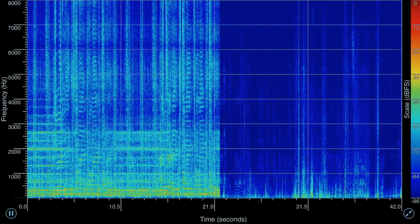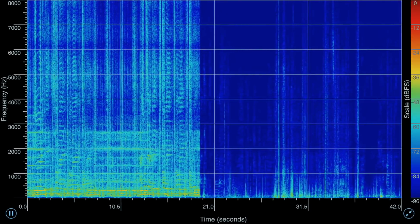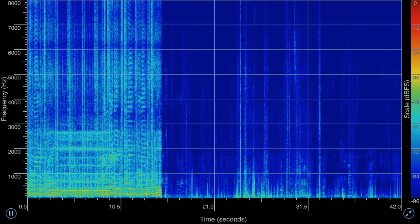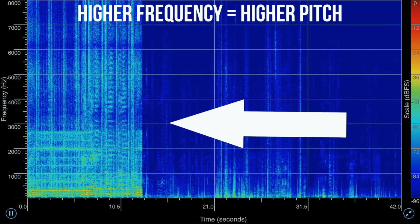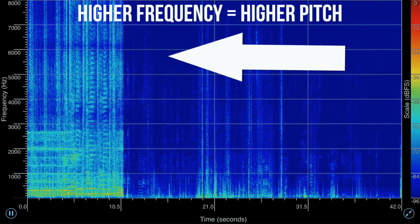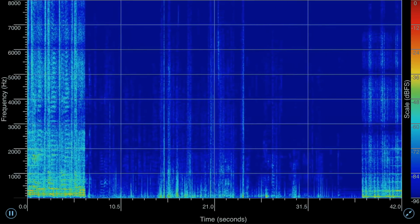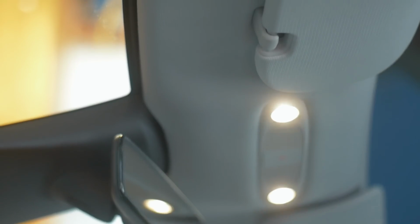double. I used an app to determine the frequency and volume of each speaker. The height of the wave is the frequency in hertz. The higher the line, the higher the frequency, which means the waves are shorter. And the colors are different decibels, red being louder and blue being quiet. So here's a test of each speaker.